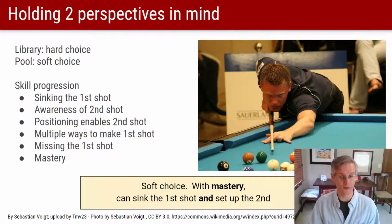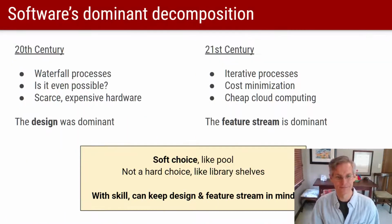There's plenty of people out there in the world who are not very good pool players like me who are still really working on that first step, which is, can I get that first ball in? So in the 20th century, we've had a similar sort of thing where we focused on one decomposition of the software process, right? We had concerns like, can we even build these things? We used waterfall processes to maximize the chances that we would actually build the thing. And we didn't have a whole lot of hardware, so we were trying to be economical with that, so our design was very important. That became the dominant decomposition of the problem.